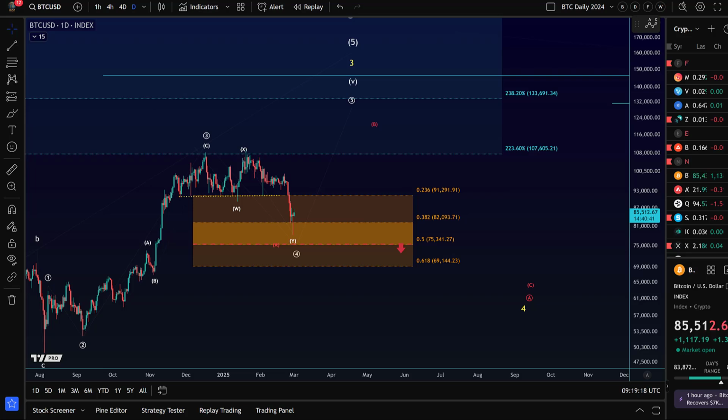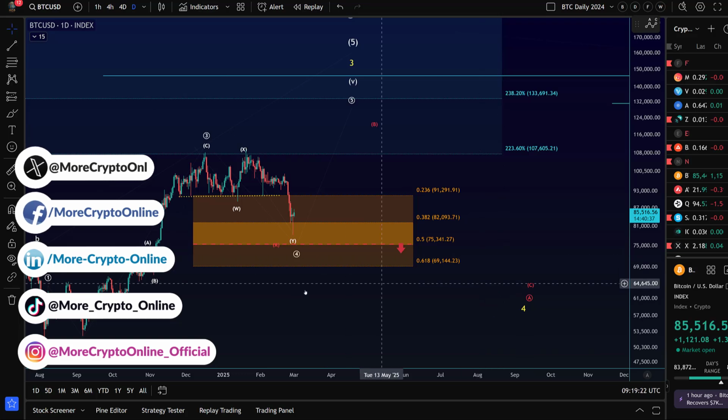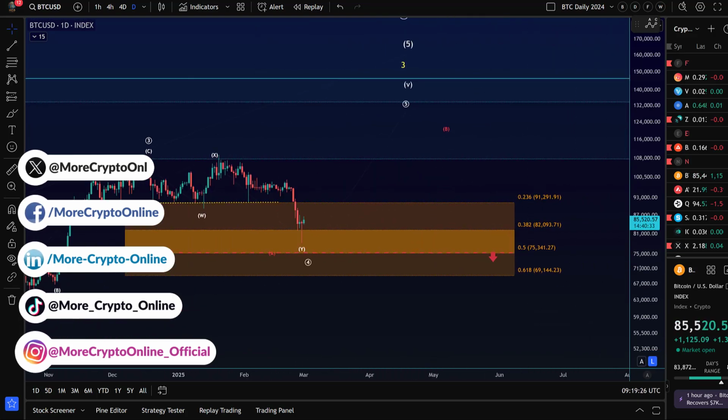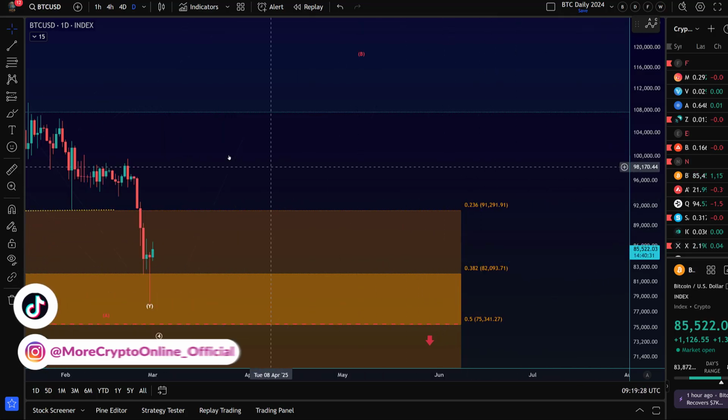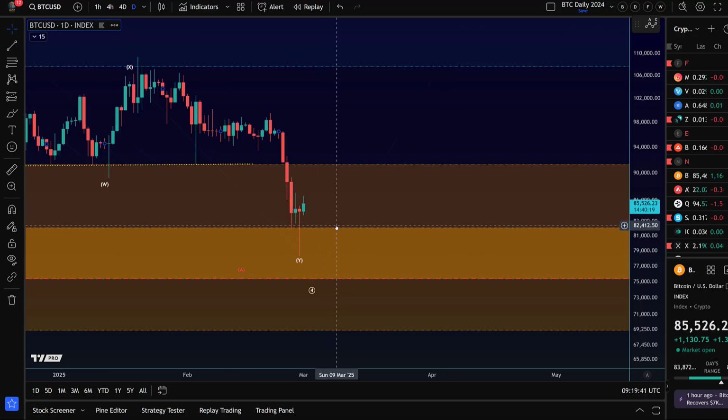I find that highly interesting. I only noticed today that we've not closed a daily candle below the 38.2 retracement. I find that very bullish. I have to say that this is a reversal candle I like, this one from yesterday, and also the fact that the price has not broken and sustained below the 38.2 retracement.